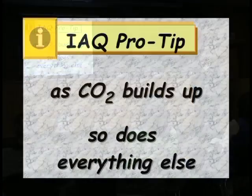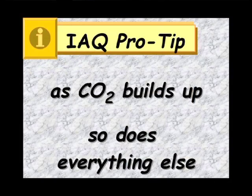So the other thing to remember is if CO2 builds up, so does everything else. The marking pens, the body odors, the perfumes, the personal care products, the cleaning products. So we need to have those buildings breathe. And carbon dioxide is just a handy way to make sure that that's happening.